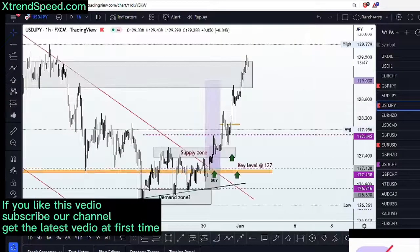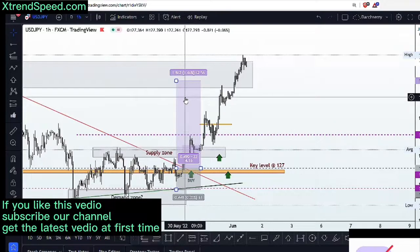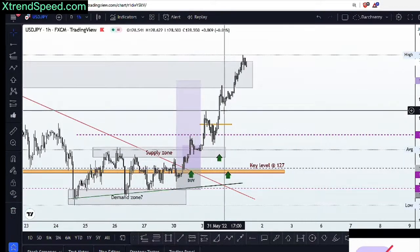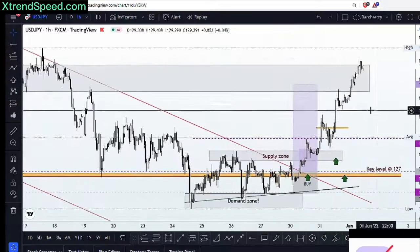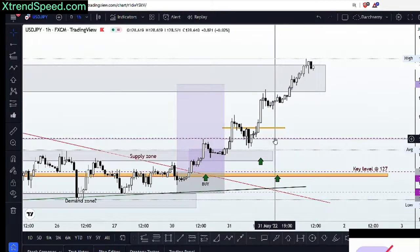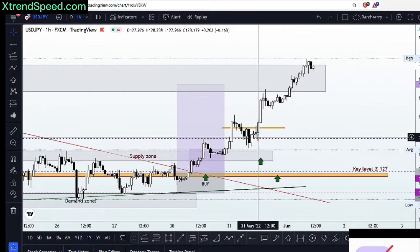And if you can see, we take profits. We took about 186 pips profit yesterday, and price still continued to find higher highs. However, we just hold on here and let's see how price plays out, and we look for further opportunities in the future. So, did you take advantage of that trade yesterday?